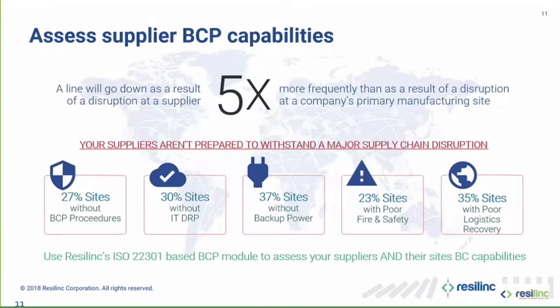So sites without business continuity plans, sites without IT disaster recovery plans, sites without backup power, and then almost a quarter of the sites score pretty poorly on fire and safety, which makes honing in on this important, because it's more frequent, because there's hundreds of these a year. Helping to understand which of the sites in your supply chain need a little bit of help and need to be paid attention to with regard to fire and safety is really important.